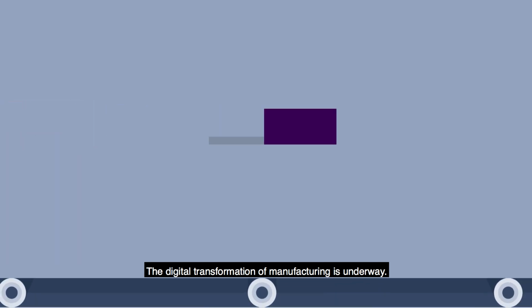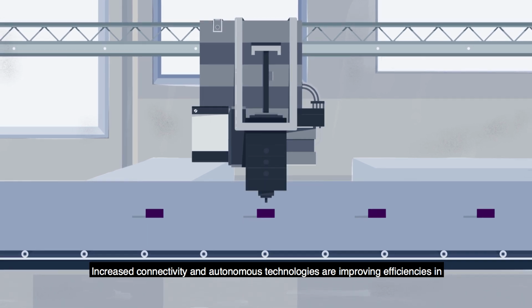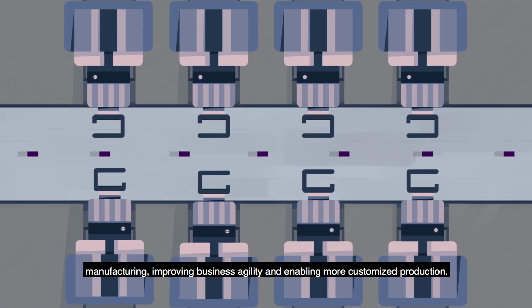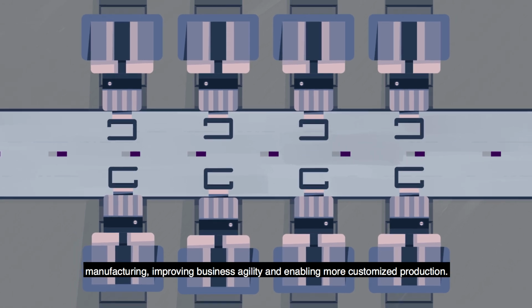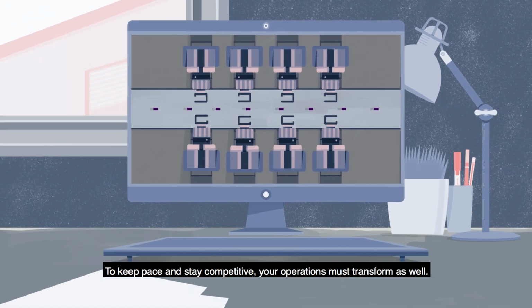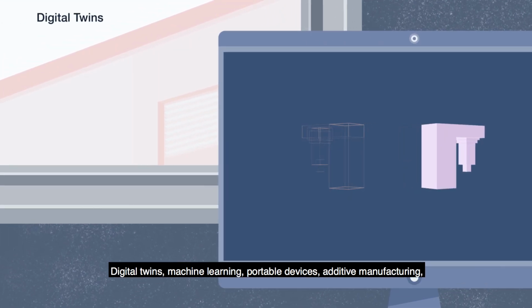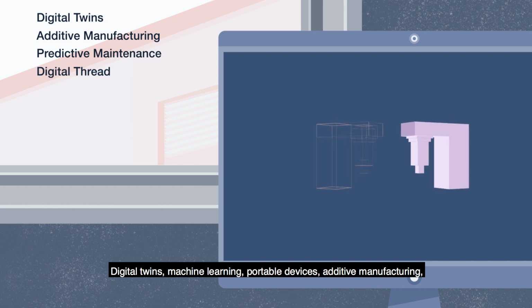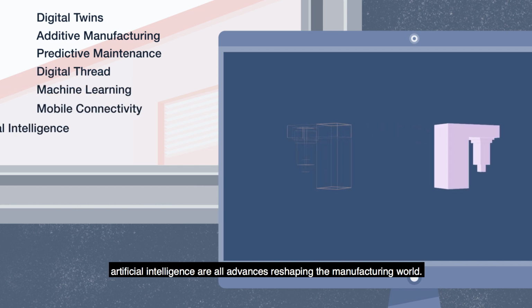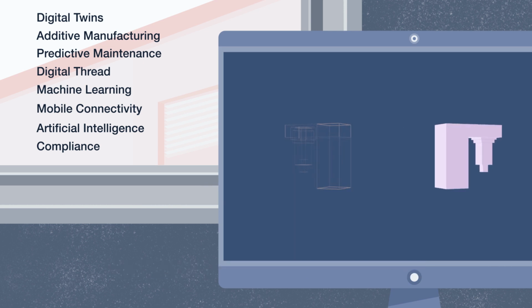The digital transformation of manufacturing is underway. Increased connectivity and autonomous technologies are improving efficiencies in manufacturing, improving business agility, and enabling more customized production. To keep pace and stay competitive, your operations must transform as well. Digital twins, machine learning, portable devices, additive manufacturing, artificial intelligence are all advances reshaping the manufacturing world.